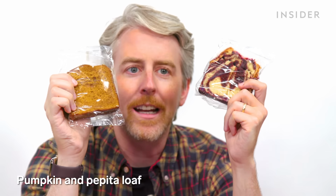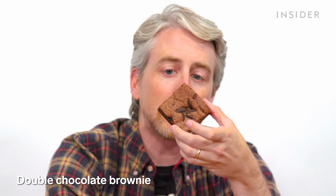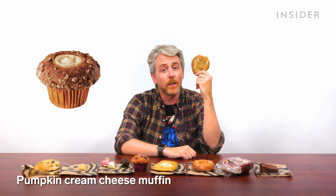Pumpkin loaf. You can also get a cinnamon coffee cake. Yeah, brownie. Chocolate chip cookie. Available, yet not today. Pumpkin cream cheese muffin. It is now time for ice creams. Did you know Starbucks makes ice creams? I had no idea. Java chip ice cream.